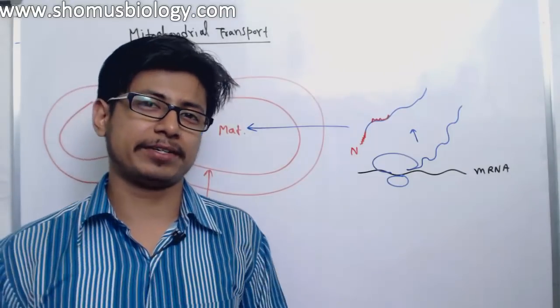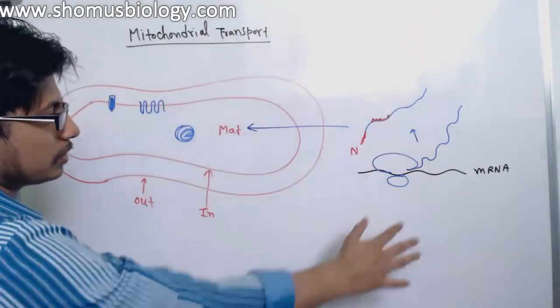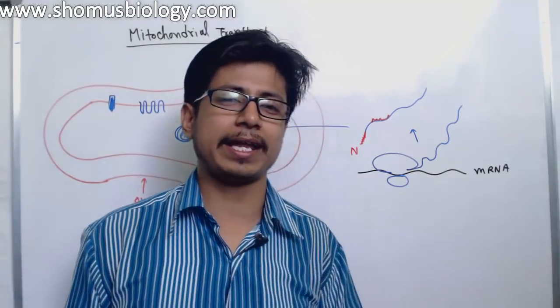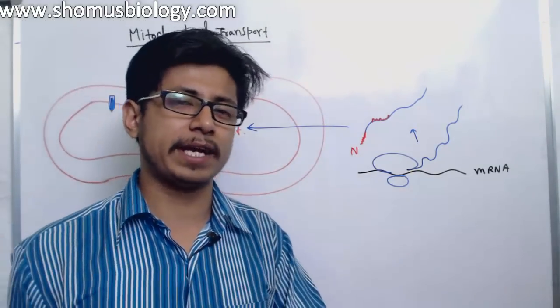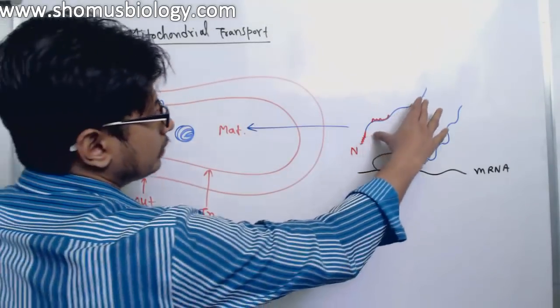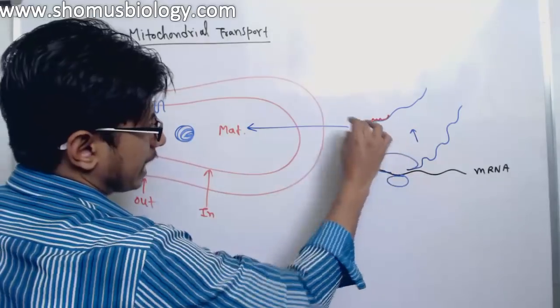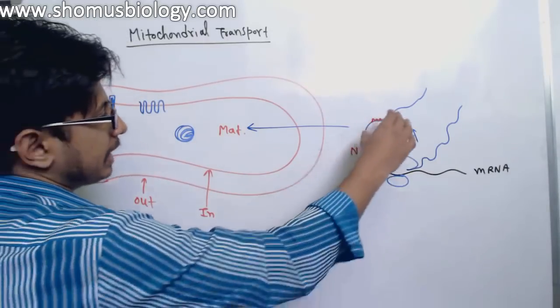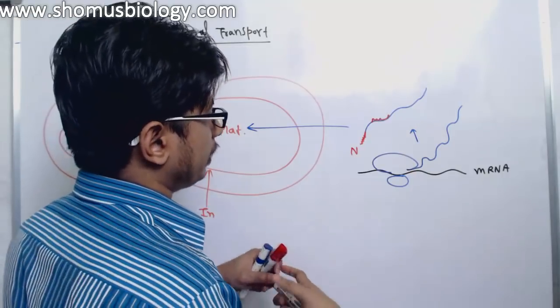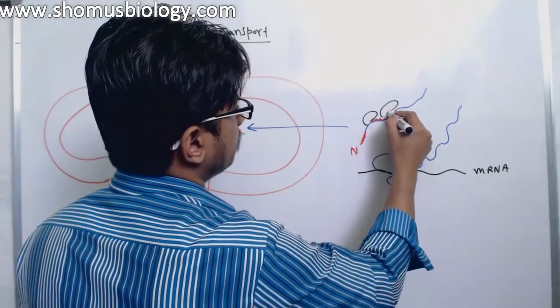There should be a proper address. Like if you imagine this whole system as a delivery of postal cards, then they should also carry addresses. So for a specific address, they should be delivered to a specific place. Now here, once we have the polypeptide with a specific address signal sequence, that polypeptide remains attached with several different proteins, and we call them HSP.